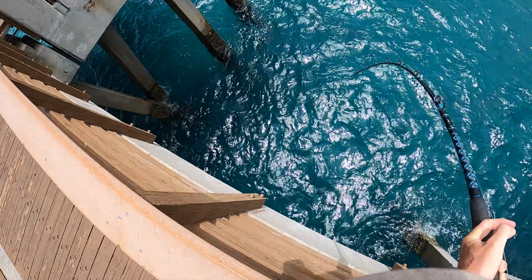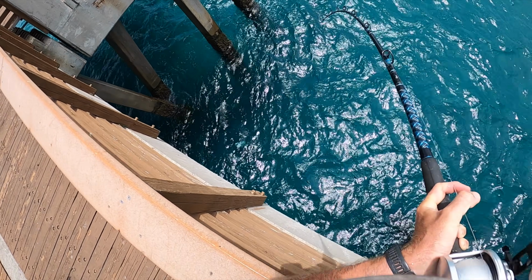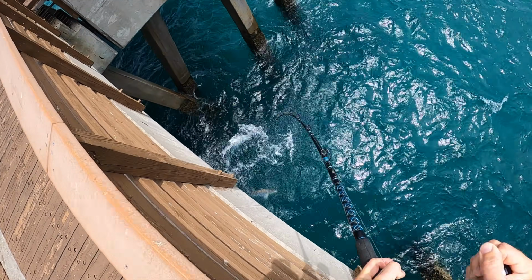That's just because the fish is going straight for a piling and you want to keep them away from that piling, and the best method is to pull at the opposite angle that they're pulling. So I will take a couple steps to the right or a couple steps to the left if the fish is going that opposite direction a lot of the time. So if this seems confusing, it's really not.